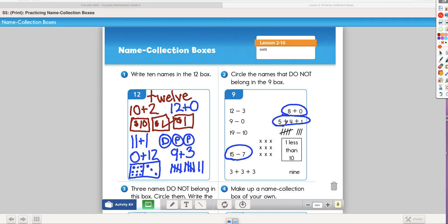All right, let's look at our tally marks. Do we have 9 tally marks? Yep. I have 5, 6, 7, 8 tally marks. Oh, no. Nope, that is not 9. That does not belong.